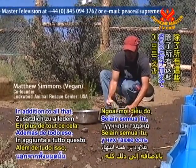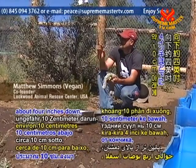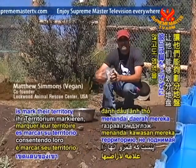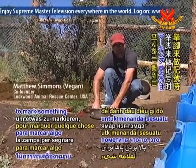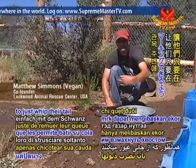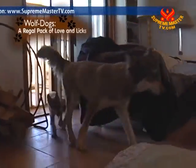In addition to all that, they also have an additional gland on the top of the tail about 4 inches down. They usually have a diamond coloration, and it's a secretor. What it allows them to do is to mark their territory without lifting their leg. Because in the wild, to lift your leg to mark something makes you very vulnerable. So wolves have developed this gland on the back of their tail that allows them to just whip their tail around a bush as they go by and mark their territory.